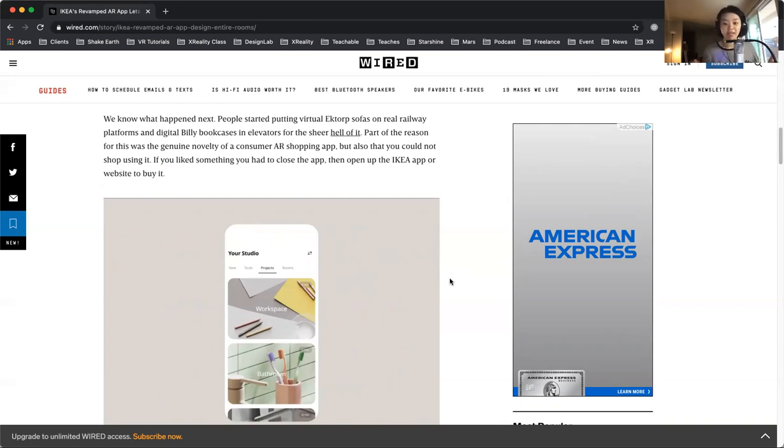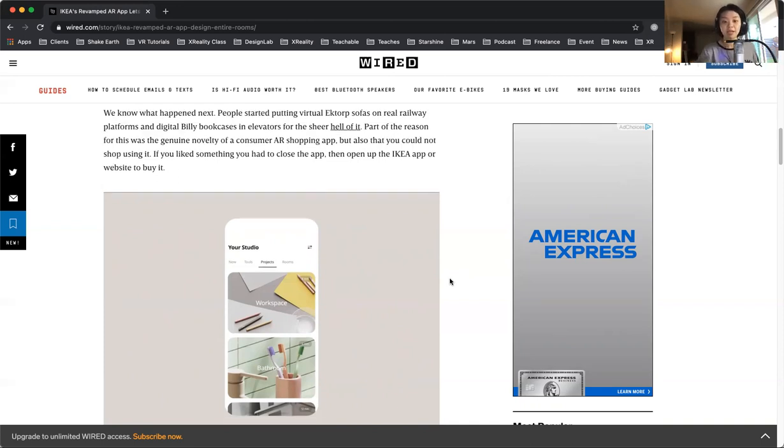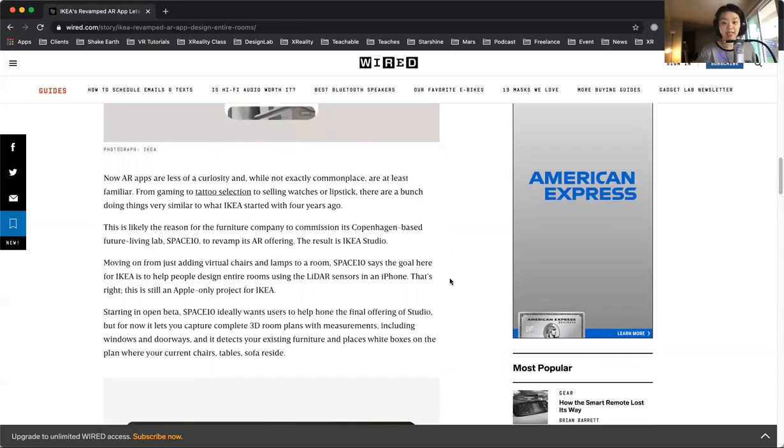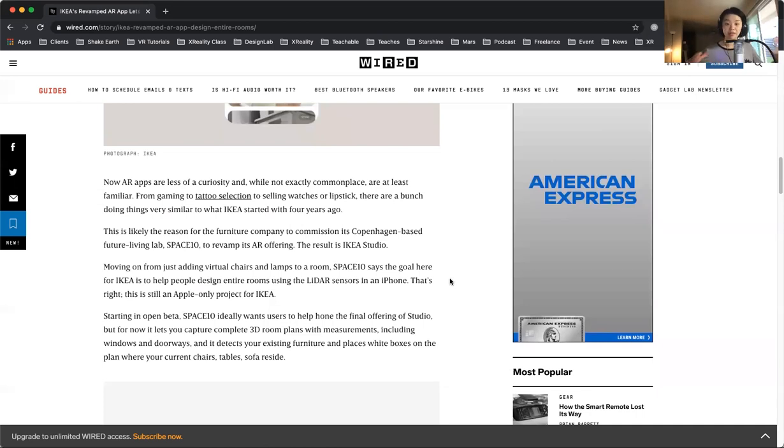People start creating virtual rooms, virtual spaces, on those AR apps, and it's kind of similar to, I would say, Pinterest. On Pinterest you create a board, and you accumulate and collect all your innovative ideas and look up cool stuff. IKEA is doing the same thing, but using AR to collect all the initial ideas in 3D space in their app. So this is a pretty good idea. Now AR apps are less of a curiosity, and while not exactly commonplace, at least people are getting familiar with them. So IKEA is building another route of business, gathering everyone's ideas and putting everything together into a small project.